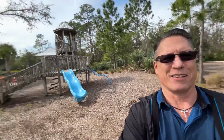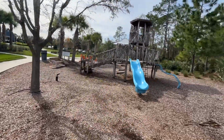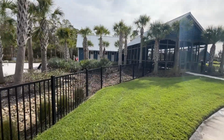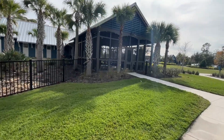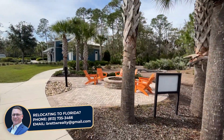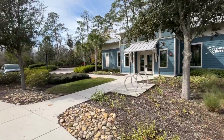Okay, so I've made my way over to the swimming pool here, and let's take a look at this. Just well done. And surrounding the pool, they got a little playground for the kids. This clubhouse for the swimming pool, you know, change your clothes, little game room in there, pool tables, air hockey, that kind of thing. Fire pit for the adults to hang out at. There's the fitness center.